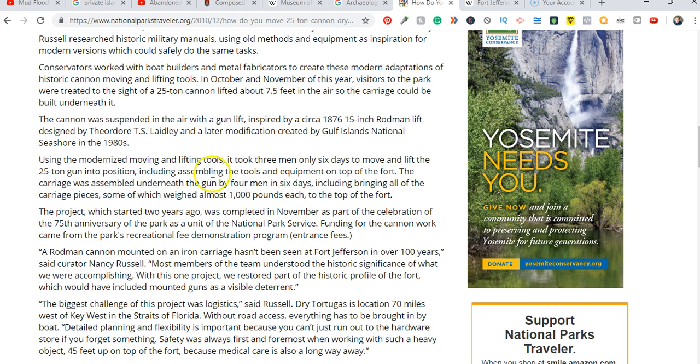So including assembling the tools and the equipment on the top of the fort, the carriage was assembled underneath the gun by 4 men in 6 days, including bringing all the carriage pieces, some of which weighed almost 1,000 pounds, to the top of the fort. Okay, so that's 6 men, 5 days, 3 men, 6 days, just to get one cannon from the bottom of the fort up onto the fort wall.